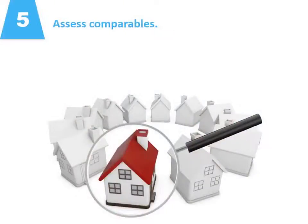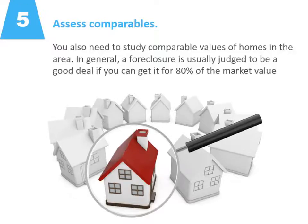Tip number 5, assess comparables. You also need to study comparable values of homes in the area. In general, a foreclosure is usually judged to be a good deal if you can get it for 80% of the market value, including cost of repairs.